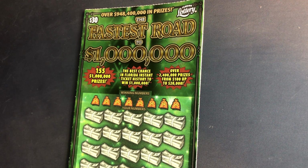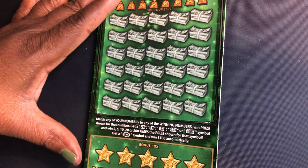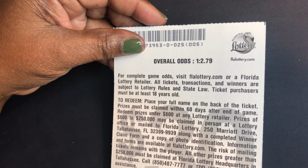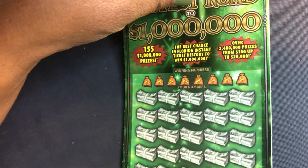Today, we're going to play The Fastest Road to $1 million. We're going to play this by matching our numbers to the winning numbers and win the prize shown. We could get a 2X, 5X, 10X, 20X, 200X symbol and win the prize shown. We can get that money burst and automatically win $100. We also have the bonus box where we can find a money bag. The overall odds on this ticket is 1.279. We're playing from book zero. Let's get scratching.